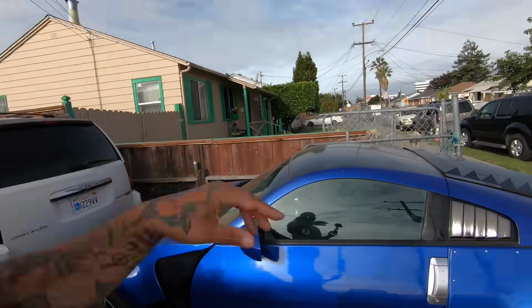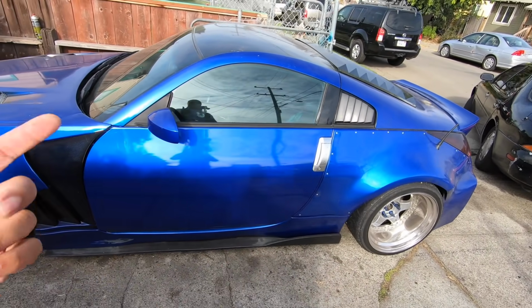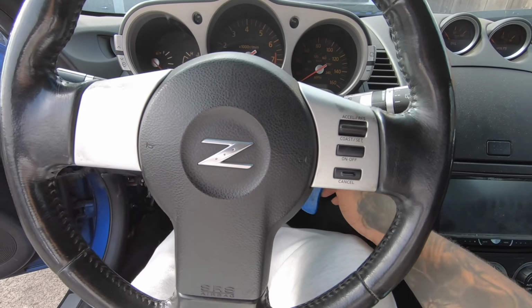I gotta go get this thing cleaned up and presentable, because every time you do a ride along, you gotta take some pictures for the cover photo and all that. So I can't be out here looking all shabby and dirty. So let's get this thing cleaned up, and then we're about to go link up with the person that we're giving a ride to. Hold on, I know y'all might want a cold start, huh?